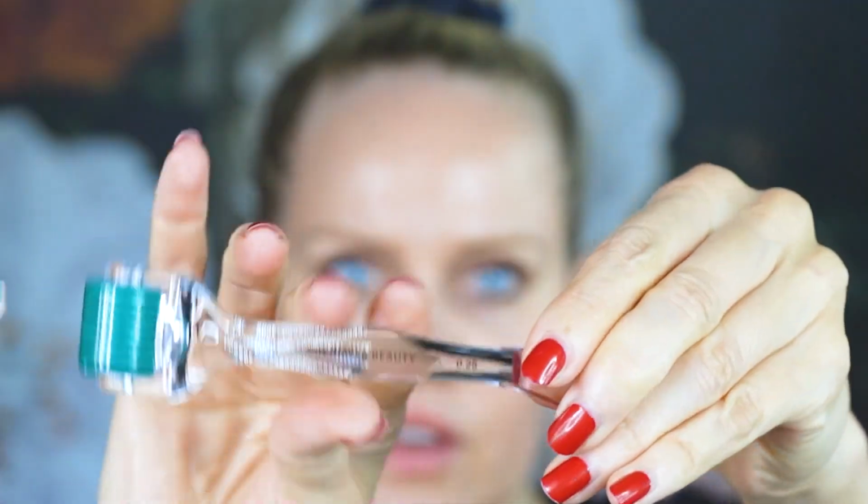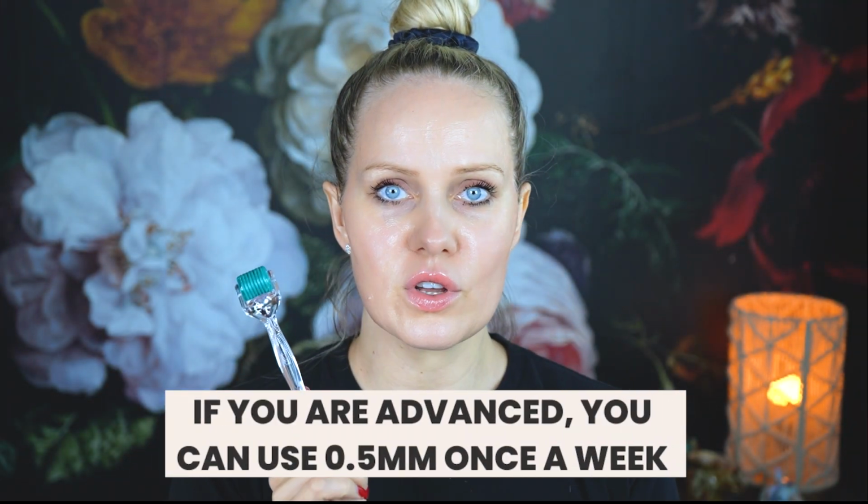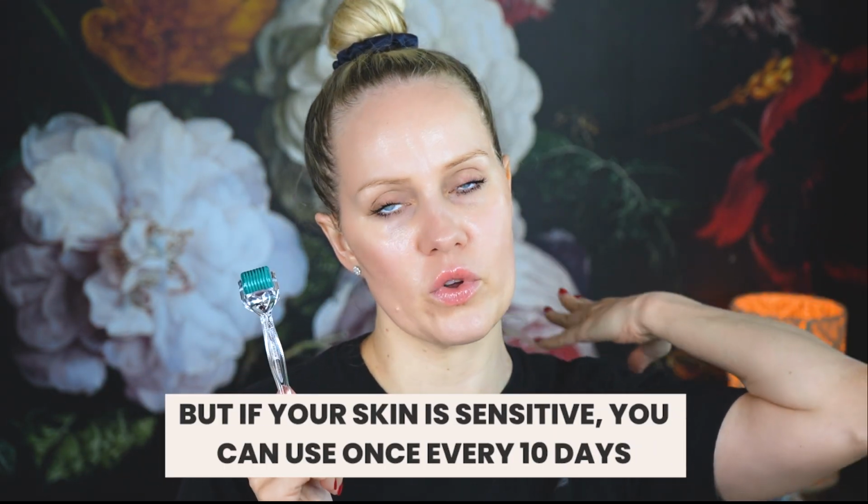So I'm taking the Dermaroller. This is 0.25 to be used. This is basically for beginners. If you are advanced already, if you've been dermarolling your neck, you can use 0.5 once a week, maybe once every 10 days. Depends if your skin is sensitive, probably once every 10 days.